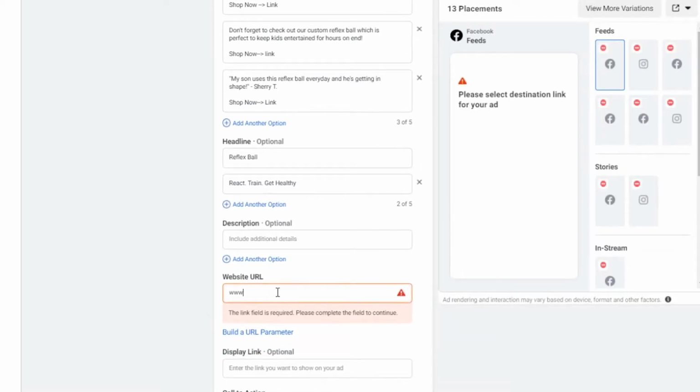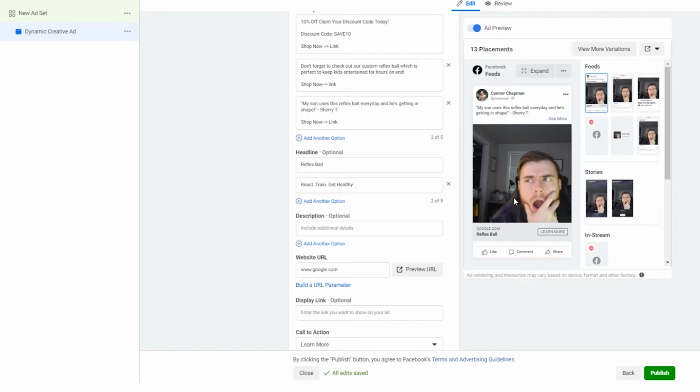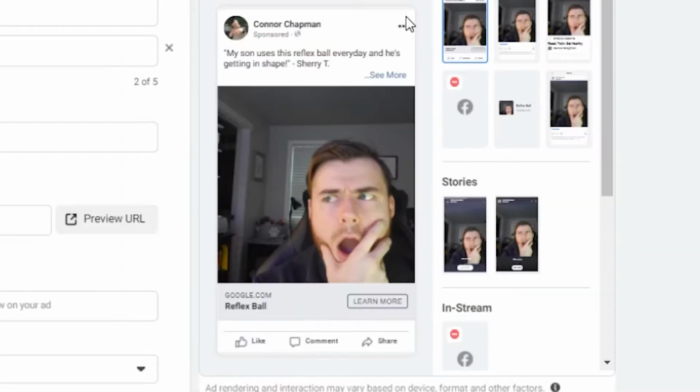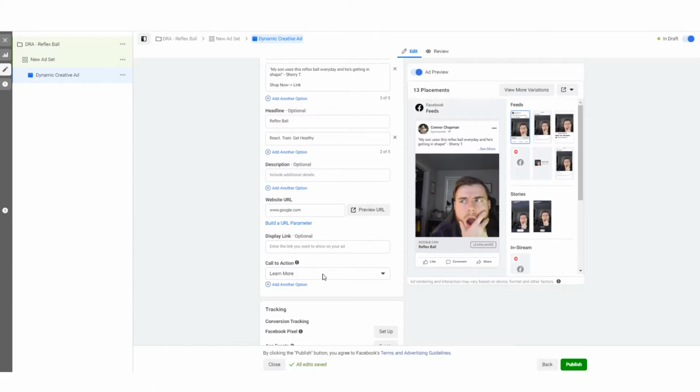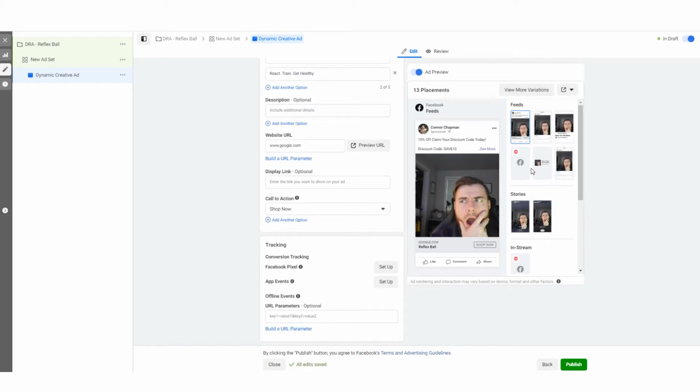So www.google.com, right? Whatever it may be, include your URL. Now you can see your ad. That'd honestly be a good ad, actually. Man, my face is just hilarious. And then your call to action, I always put this as shop now. You can test this later on if you want to. And then what you're going to do is, then you'll hit publish on this.